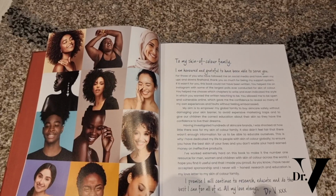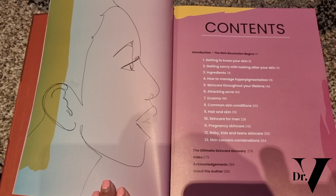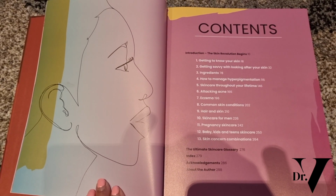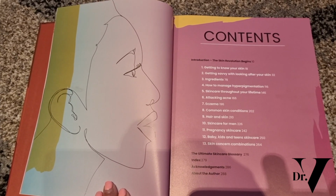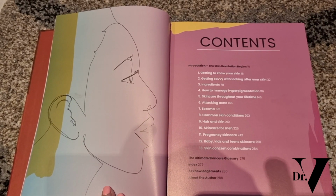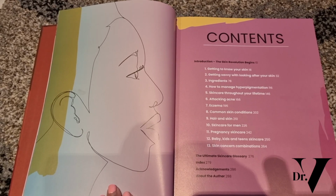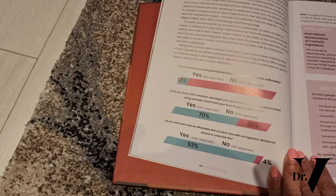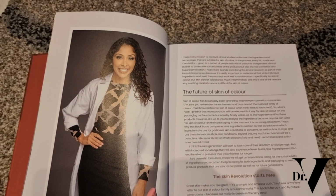It's so beautiful. This is my love letter to you. It's the contents page. So I try to cover all of us, from acne to eczema, common conditions, hair and skin, skincare for men, pregnancy, starting off with understanding ingredients, hyperpigmentation, the pathology of skin, and then multi-skin conditions, which I'm most proud about. Remember these polls we did on Instagram together? What I predict for the future for skin of colour.